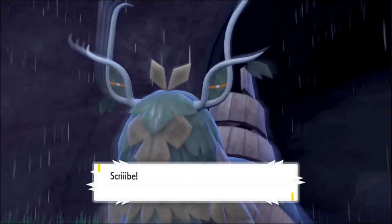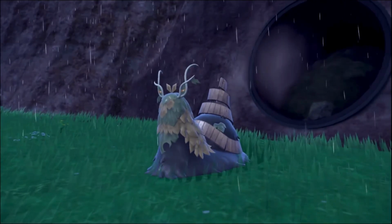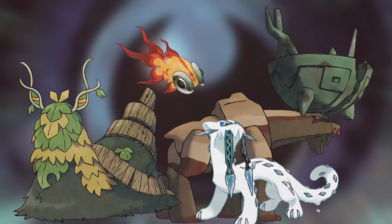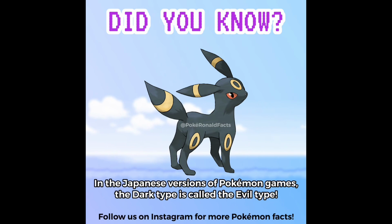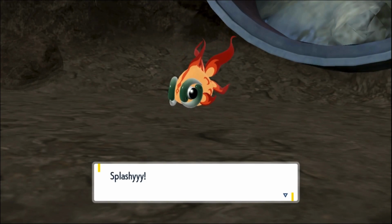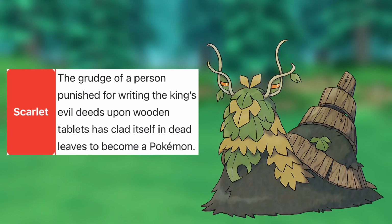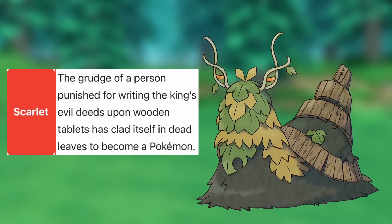But I for sure can analyze these Pokemon based off of what the game tells us and how they're represented in the world they inhabit. While these Pokemon embody different elements with their secondary typings, they do all share a primary typing of Dark. And as any Fact of the Week PokeTuber will tell you, Dark type is called Evil type in the Japanese versions of the games. But these are some of the few Pokemon that really seem to hold that as part of their core design. Wo-Chien's Pokédex entry mentions how it is the physical manifestation of a grudge held by a person punished for righting the king's evil deeds.